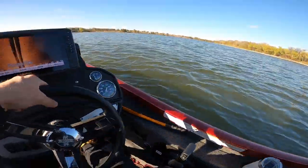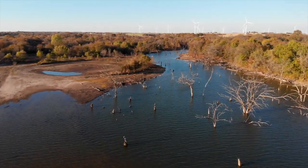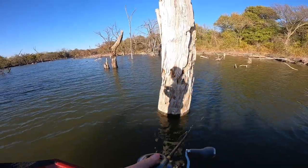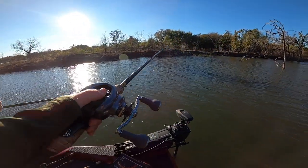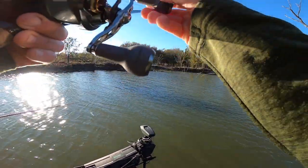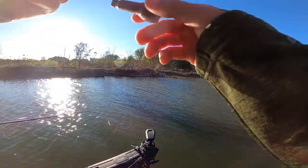Checked out some shallow trees. That was a bad idea. I think we're gonna take a look at the river. Big tree at one point. Look how... That's the only grass that you can see.